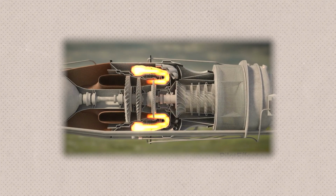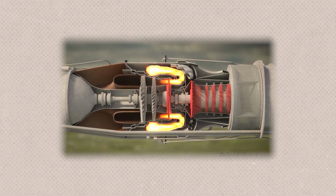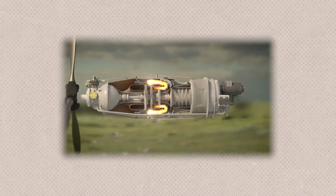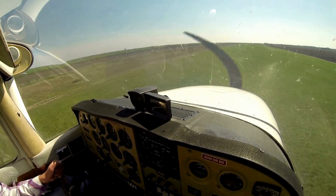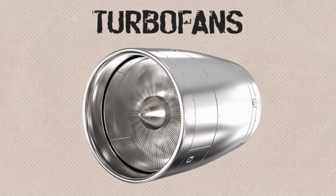Like the turbojet, the turboprop engine consists of a compressor, combustion chamber, and turbine. The air and gas pressure is used to run the turbine, which then creates power to drive the compressor. Compared with a turbojet engine, the turboprop has better propulsion efficiency at flight speeds below about 500 miles per hour.